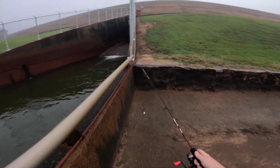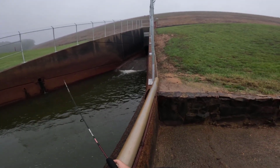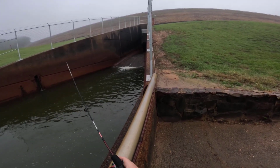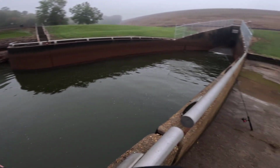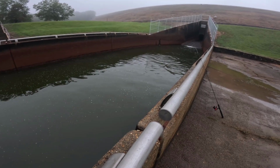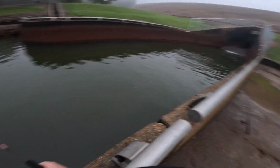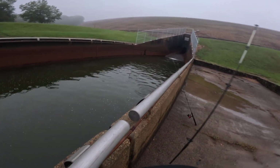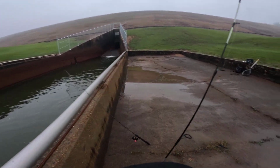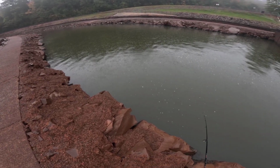But at least this, I know I can jig around in the water column. I can throw it way up there. I can kind of bounce it around. The hell? Oh, and now? And nothing wants to eat anything I'm throwing. God dang it. I'm gonna put on a rattle trap. Maybe that'll do it. Ugh, starting to rain on me.